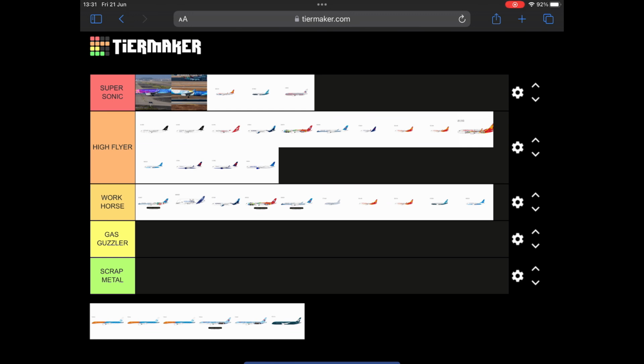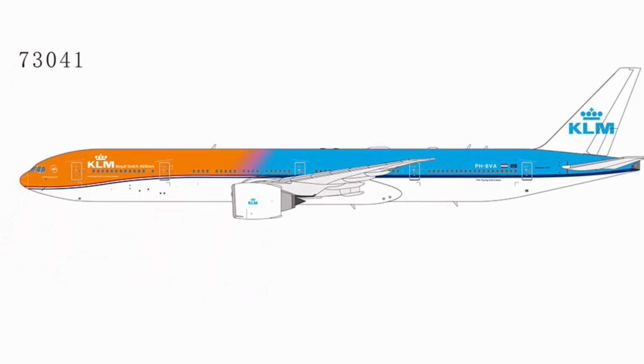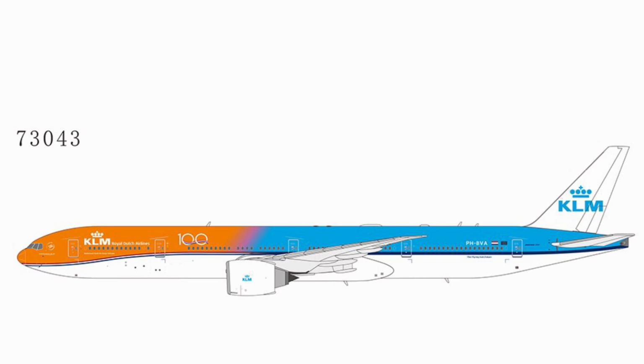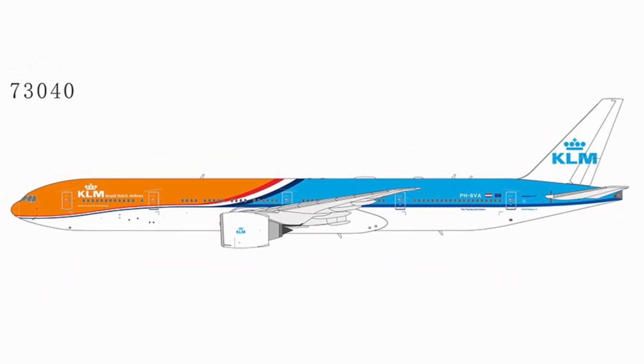But you've got three versions of PHBVA here wearing the orange Pride scheme. You've got the original colours. We've got the one with the 100th anniversary sticker, and we've got the updated one, which has got more Dutch flag striping on it. Now, there have been a lot of these recently from other brands.